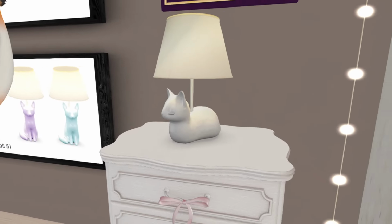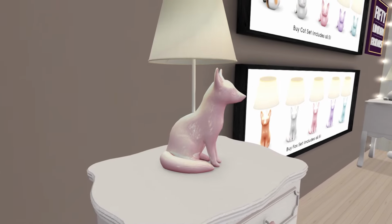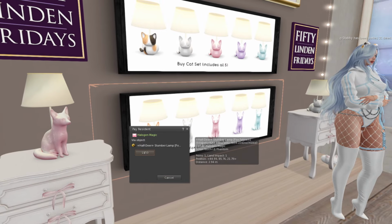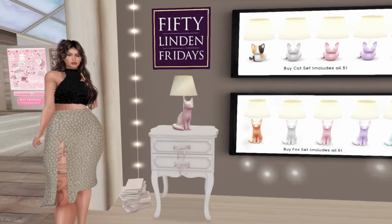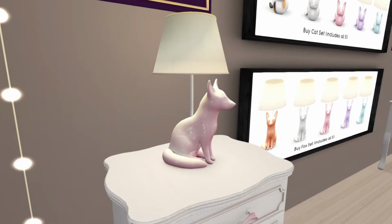Oh, my God. I don't know. I think I like the fox more. I think I'm going to take the fox. Though I like cats, right? But okay, I'll buy the fox set. I will choose one, because, you know, I probably won't use them both. It's so cute, though. Oh, well. I'm not going to use them, but I like them both.